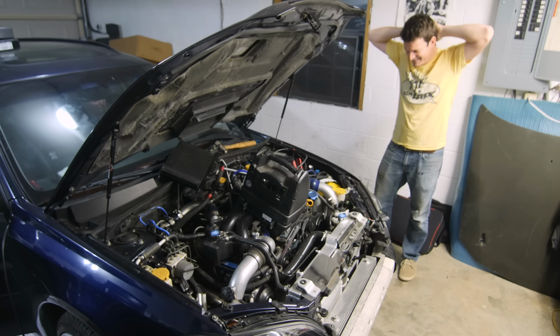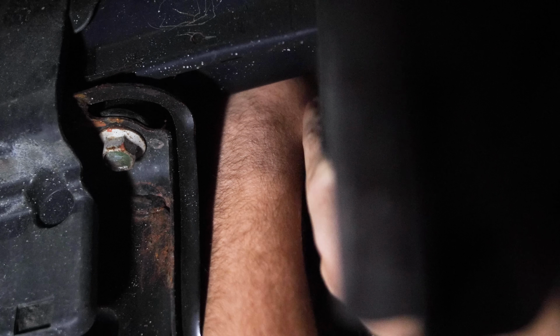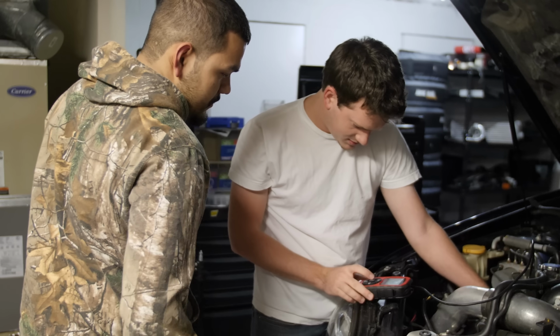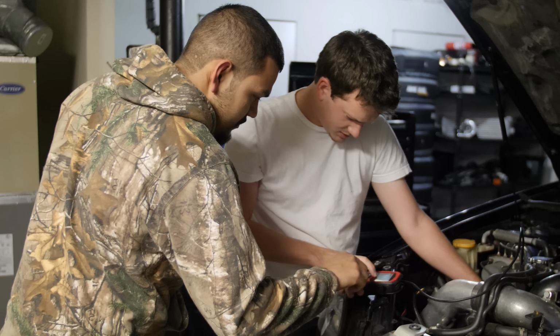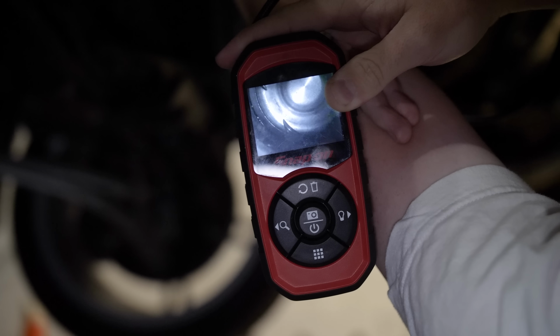December 1st, 2017 is where we last left off with this build, which is about 10 months ago from the time of filming this right now. And a lot has happened since then. The last that we saw, we had gotten the engine started and it was running, but it was making a very uncomfortable rattling noise. So I wanted to take a borescope and look inside all of the cylinders and make sure that there was nothing inside the cylinders causing that noise.